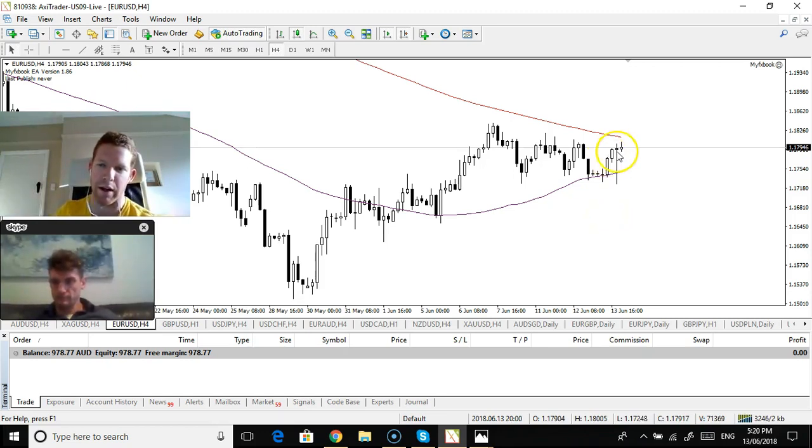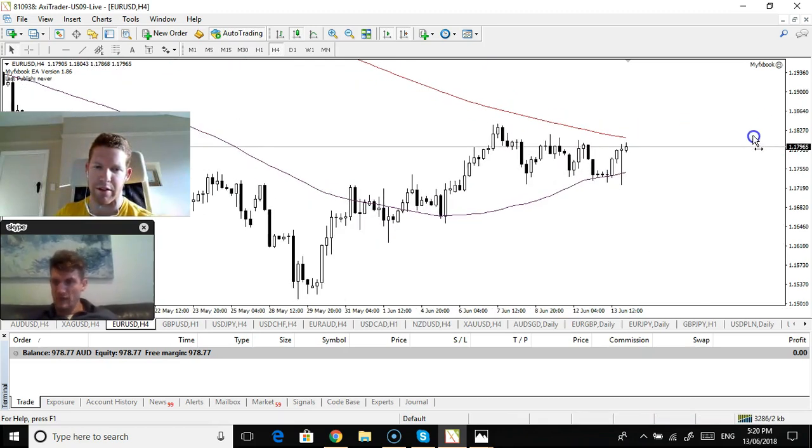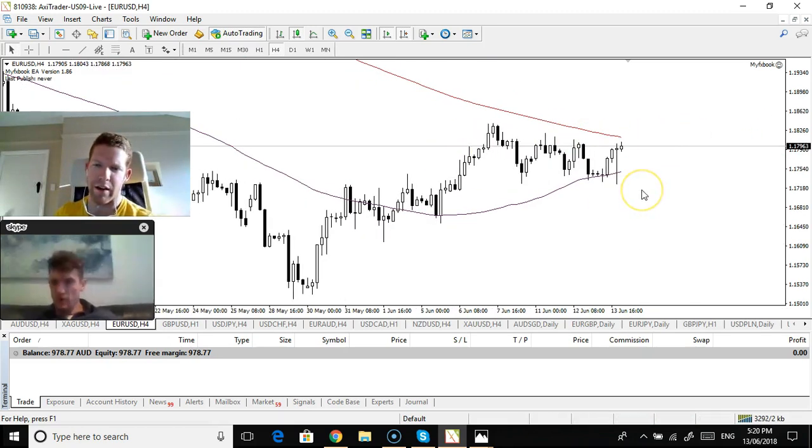Obviously there's a catalyst, but there's this big wick here on the second last candle, and currently it does look pretty bullish. It's taken a lot of stops out with that sizable wick. Compared to the previous months, it's quite substantial. Now it's the biggest candle, not in body, but the biggest candle on the 4-hour. It has to be the last 20 at least, 30 maybe. So it's pretty substantial.